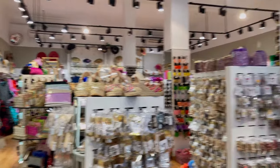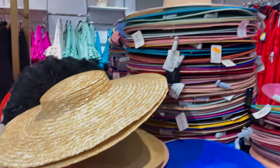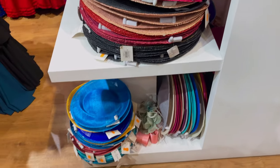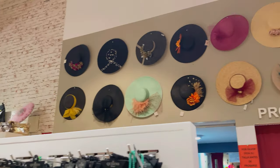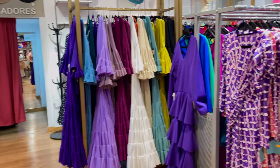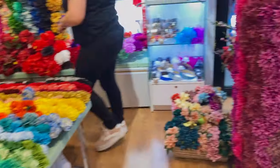This store is dedicated to an event called the Feria, or the May Fair, that happens in early April every year. On this day, women will dress up in their finest flamenco costumes, complete with hats, colorful flowers, and in some cases even custom-made flamenco dresses. Suffice it to say, I was in costumer heaven.